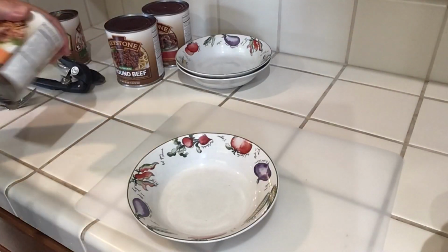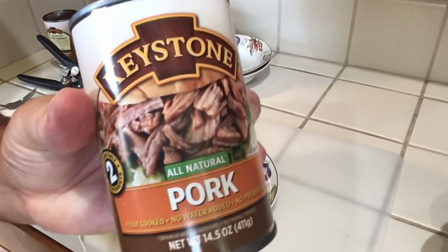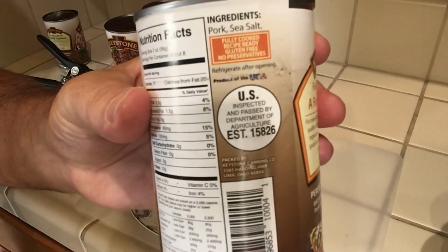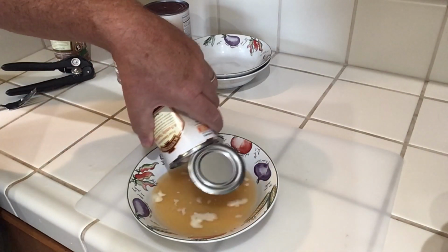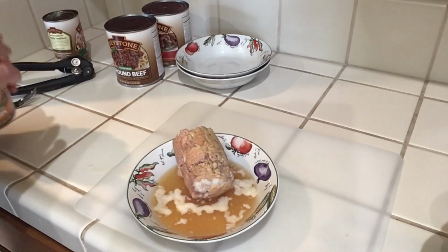Next up is going to be the pork. And once again, they're giving us an ingredient list of pork and sea salt. The fat that we see there on the top could be a little off-putting to some people when they first open that up, but it's to be expected again with any type of canned meat product.